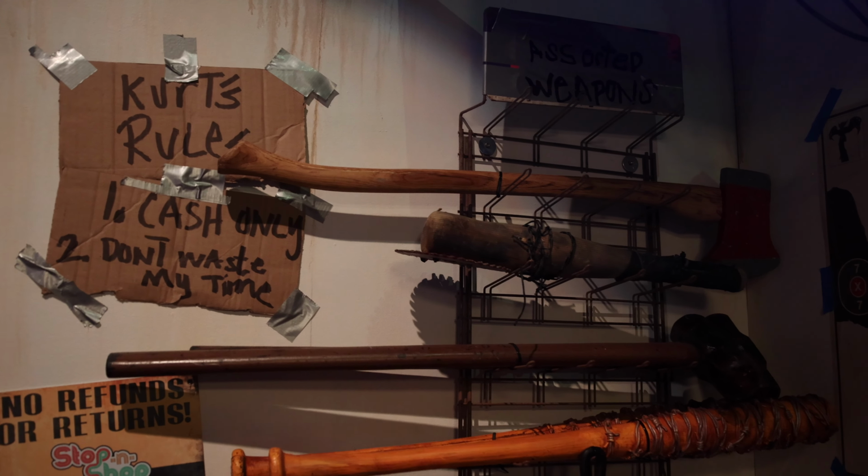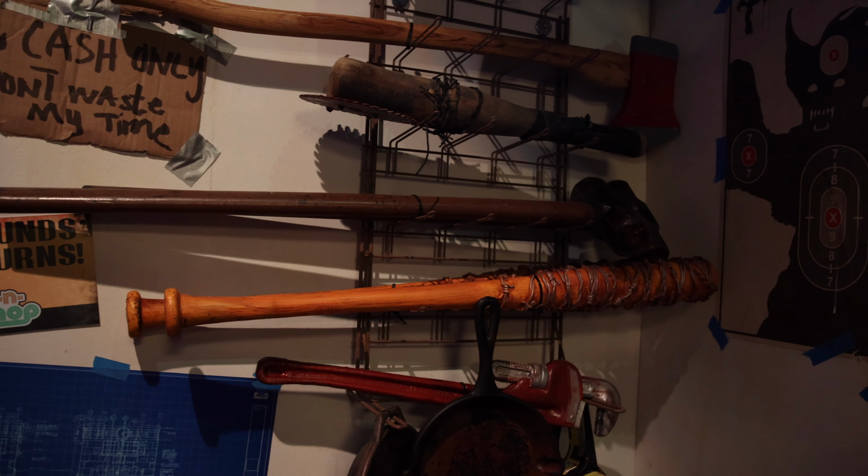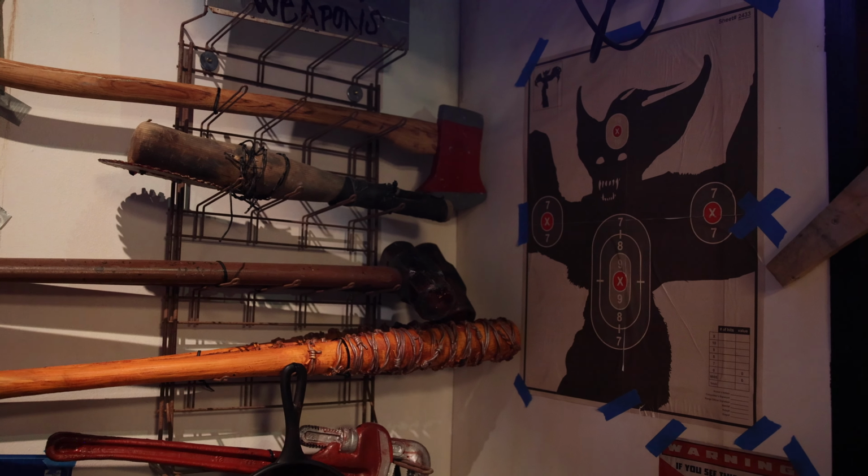And then there's a whole bunch of weapons over here. So this is, like I said, an underground hideaway for those that are trying to either avoid the bat or take on the bat.